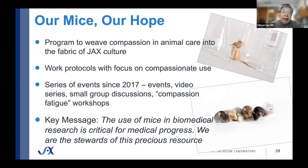For example, when the mouse cages are cleaned, the individuals who are responsible for cleaning the cages, if they see a neonatal mouse somehow remaining in there, the mouse is put in a special box, the whole process is stopped, and the entire chain of command along a chain of custody of that box is notified that this has happened and this should never happen again. We take these infractions very seriously.